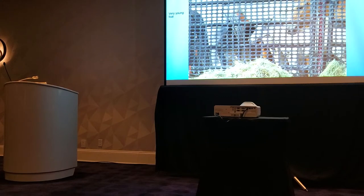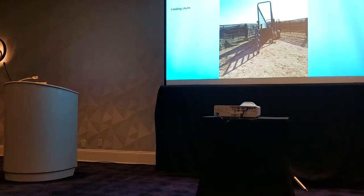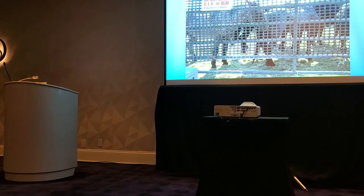So the little foal was named Stella Luna, and she went to a sanctuary where she was given milk supplement. So this is the chute, a loading chute, for you to see how they load these horses into the trailer. Very narrow. And of course, this is the sign that says, do not enter. This is Couture Livestock Company. Employees only, and BLM.